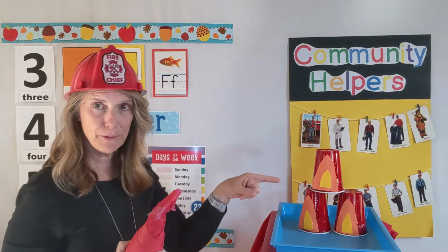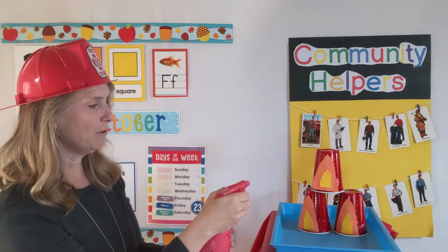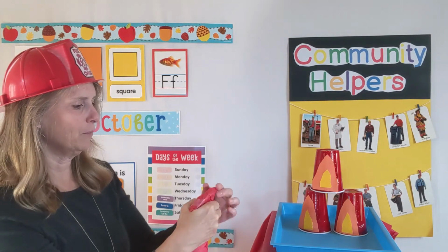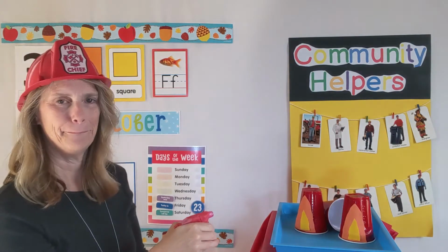Now, I'm going to see if I can put my fire out by squirting it with my fire extinguisher. Ready? Let's see if I can make my fire fall down. Oh, that's not going to work. I have to make my... I can put my fire out like that.